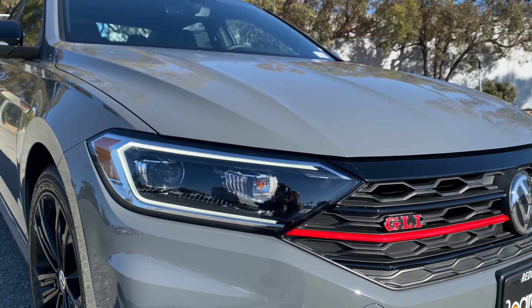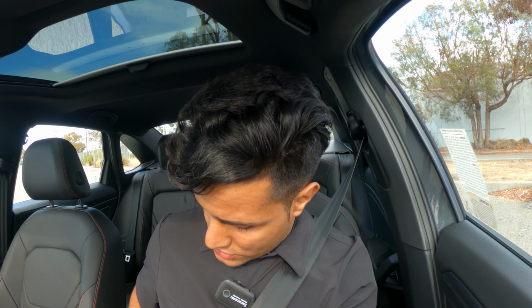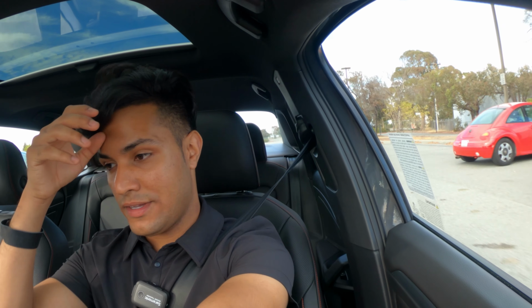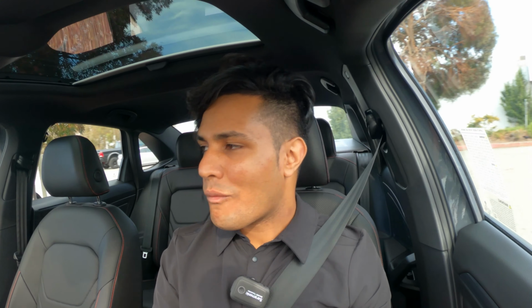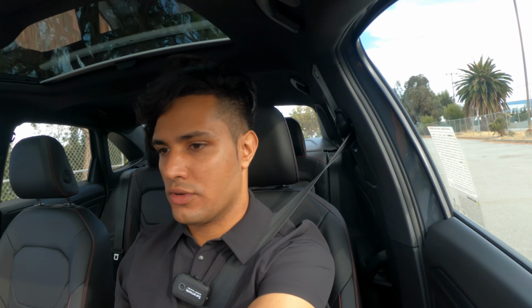And now it is time to test drive this baby, so let's go. Here we are about to test this car out and see, does it drive like a GTI or is it just another Jetta? Eco mode, here we go. The first thing I really noticed is that the steering in this car is absolutely amazing. It's very light and direct. It just goes where you want it to go.